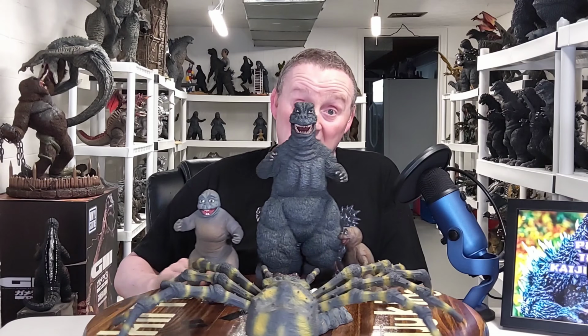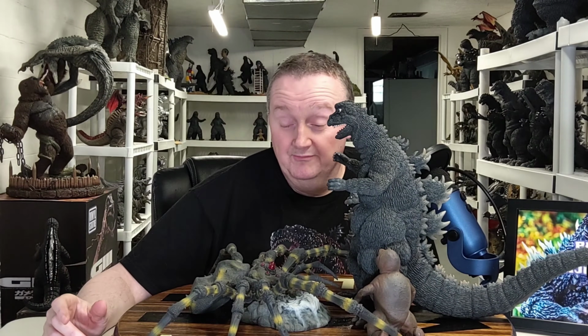I do feel like that 25 centimeter 67 would scale very well with this Kumonga, because Kumonga was an intimidating presence in that film up against Godzilla, much less Minya. So I do think that the scaling with the 25 centimeter 67 Godzilla is probably much more favorable and very close in scaling. They don't look terrible together in my opinion, the 30 and the Kumonga here, but Godzilla is just a tad big for this Kumonga.